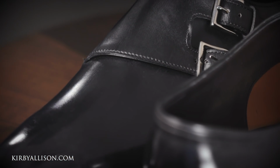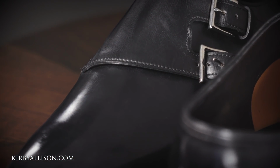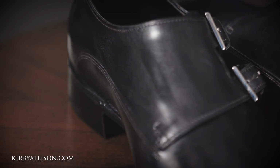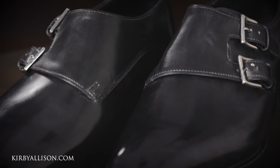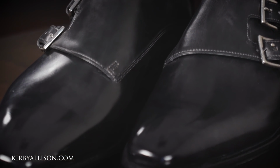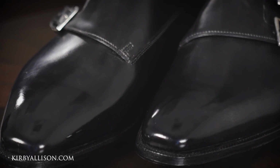I think the combination of the chiseled 8000 last and the sleek, swept-back facings place this monk strap on the more formal end of the spectrum for double monks. It is without question a shoe that I would gladly add to my wardrobe in both black and dark brown finishes.